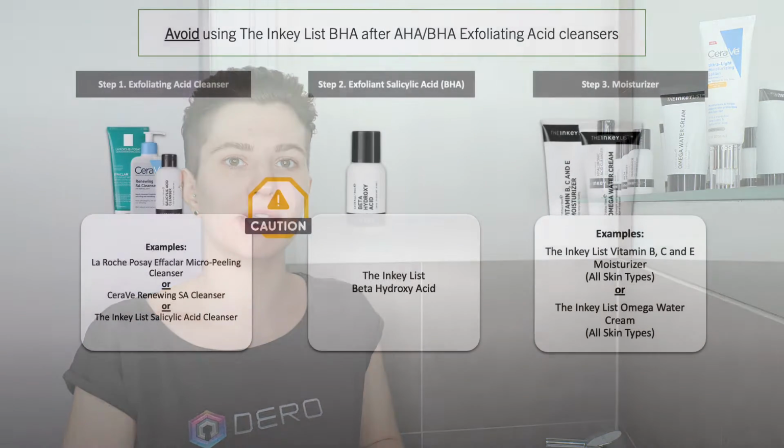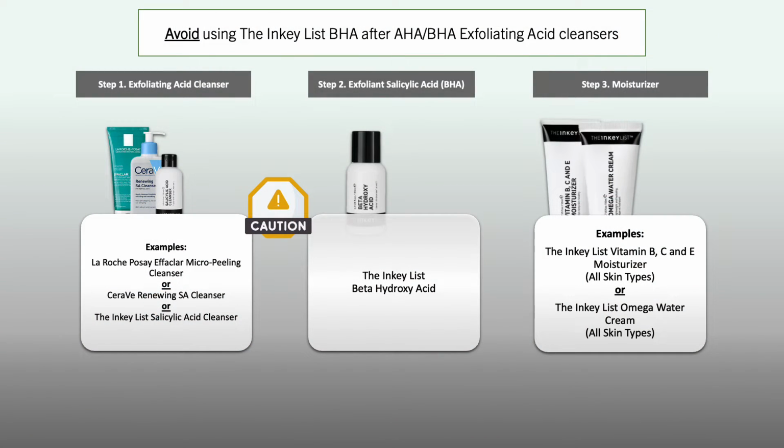And the last point that I do want to make is that using a salicylic acid cleanser and the Inkey beta hydroxy acid serum can work together. However, if already the cleanser or the exfoliating acid serum on its own is a bit too drying or a bit too intense for your skin, I recommend avoiding using both in the same routine and basically just using one salicylic acid product per routine. So you could use, for example, your salicylic acid cleanser in the morning and then use a gentle cleanser and your beta hydroxy acid serum in the evening. This is just an example of how you can adjust it depending on how salicylic acid performs on your skin and how intense it may be for your skin.